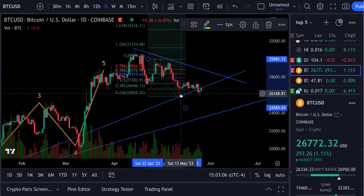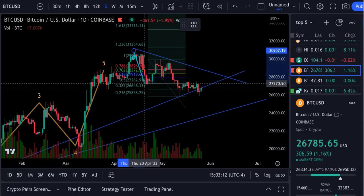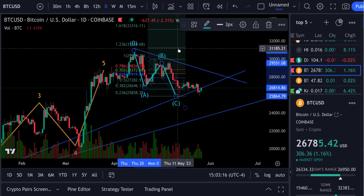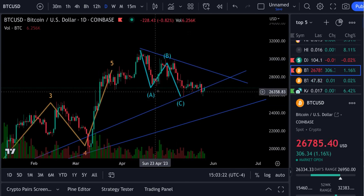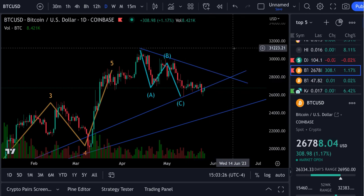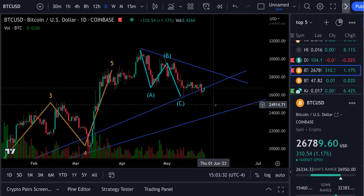Look at that bottom right there. So now we know we had this ABC come in. Alright, so that thing is over. Now we had our 5 waves up, we had our ABC correction. If this thing is bullish, it should be starting another 5 waves up. If it's bullish, the RSIs on Bitcoin, let's take a look at them real quick. Then we're going to get right back to Kaspa, guys.